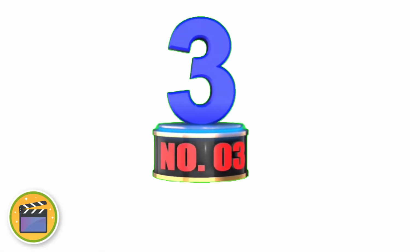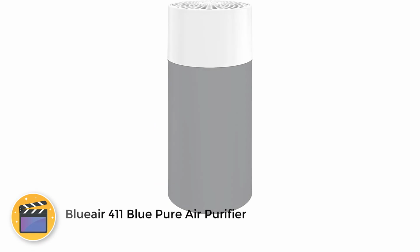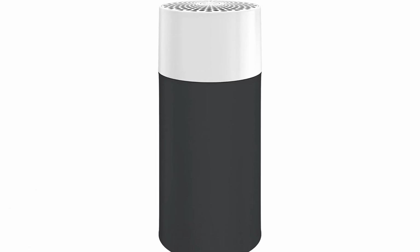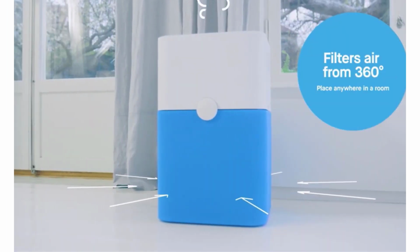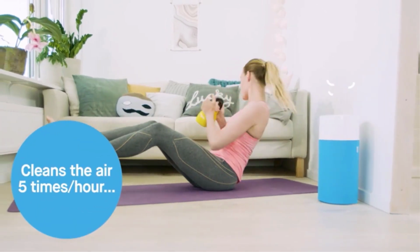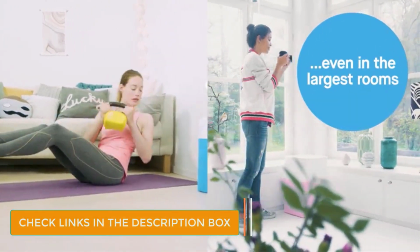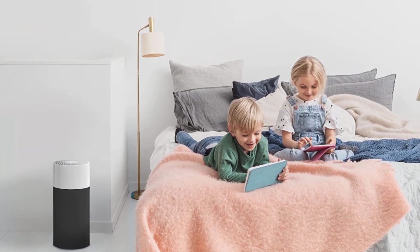Number 3. Blueair 411 Blue Pure Air Purifier. This option will improve efficiency and performance for those who can push the budget a bit. This will be highly energy efficient, since it will cost you around $20 per year to operate, depending on how often you use it. This is also extremely quiet at 17 decibels, which means it can be used in your bedroom or office based on your needs.